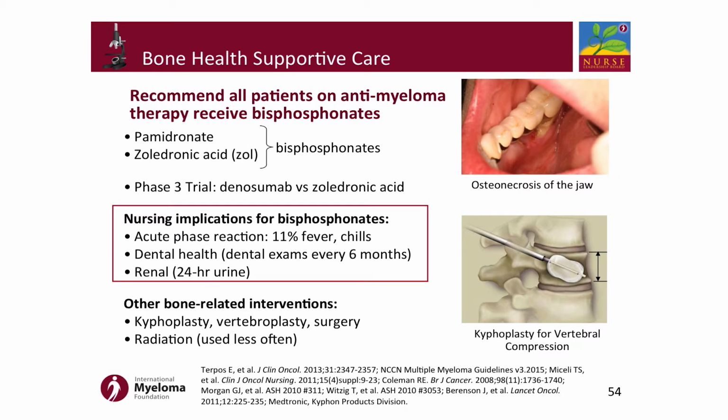This slide reviews the importance of making sure that the bones are taken care of when they're on bisphosphonates such as pamidronate and zoledronic acid. Those two drugs in a head-to-head trial showed that they were equal in decreasing the risk of skeletal-related events. There's currently a phase 3 trial with denosumab, which many of you use for breast or prostate cancer. It's not currently recommended for myeloma, but it might be based on clinical trial evidence.